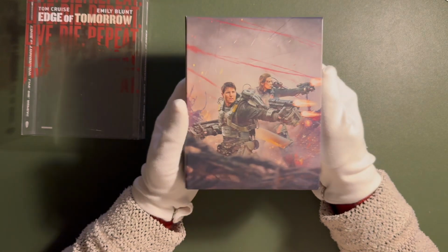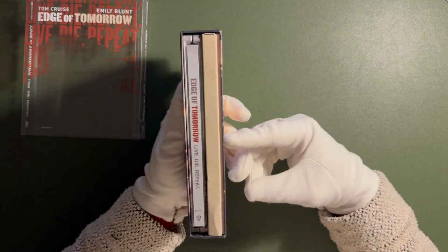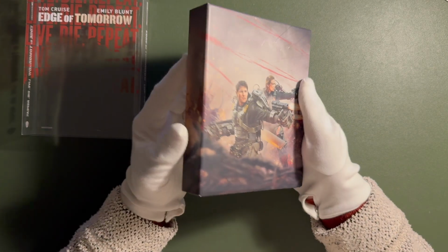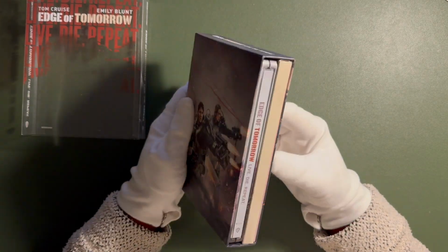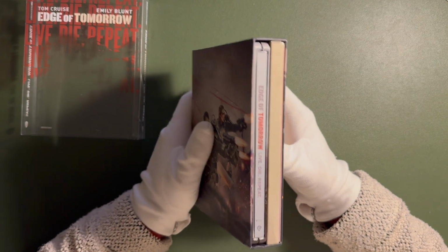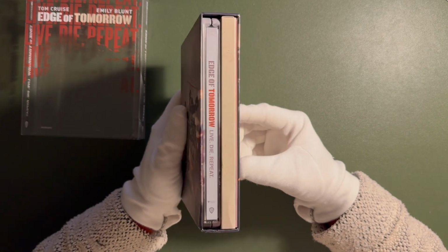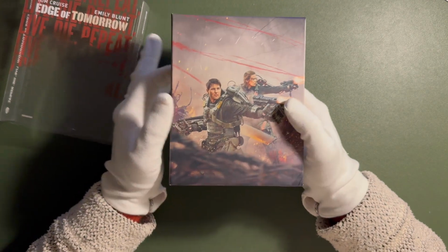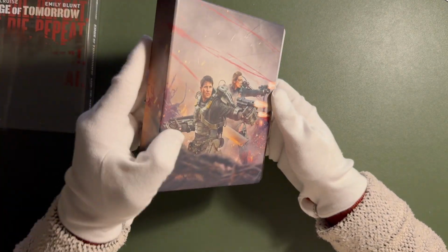So this one I actually bought from CEX because it's another one I missed when it was released. So I wasn't checking the HMV, Amazon website or Zavvi website all the time like I do right now. I basically missed that.